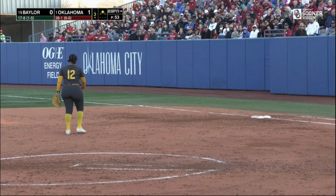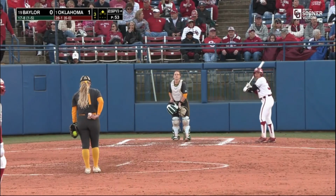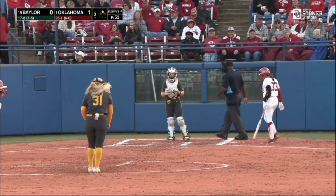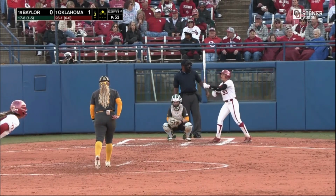History. Tra Jennings is the all-time doubles leader in Oklahoma softball lore. 59 career doubles. And that one is as impressive as any of the others, the way that it was done and the pitch that she handled.